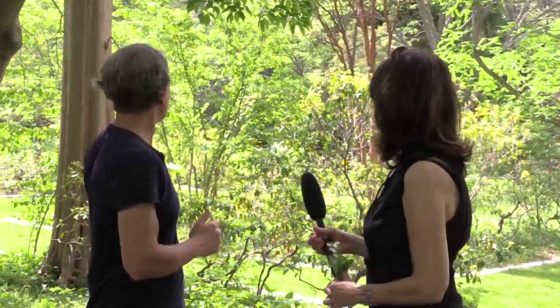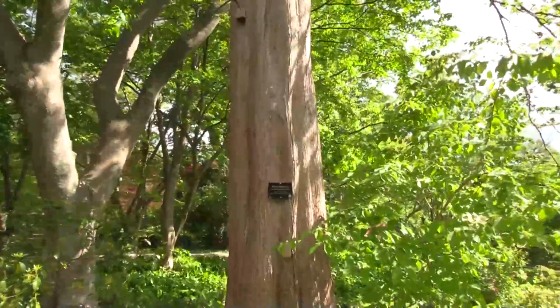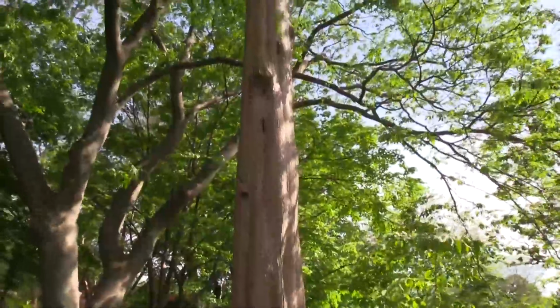is called the prehistoric tree, or the dinosaur tree, and that is the dawn redwood. The dawn redwood is an Asian species of tree, and it was thought to be extinct until several people discovered it growing in China and brought the seed here to the United States. And that happened right around 1945 to 1950. And we have a thank-you letter from Polly to someone, saying thank you for giving us 4 baby dawn redwood trees for our wedding present.